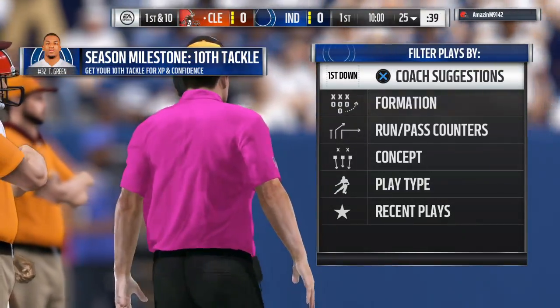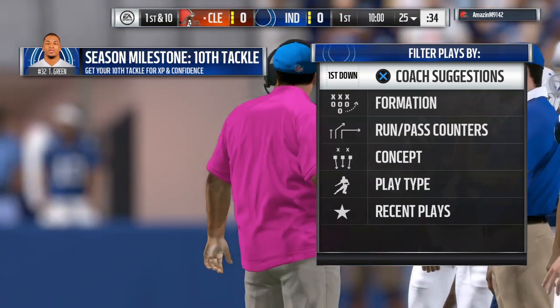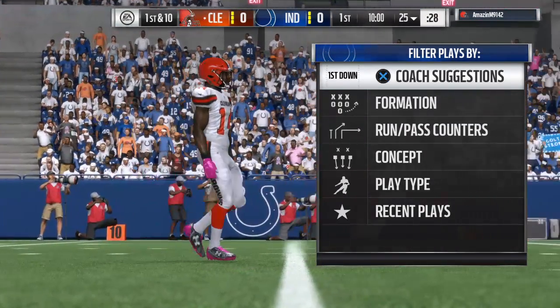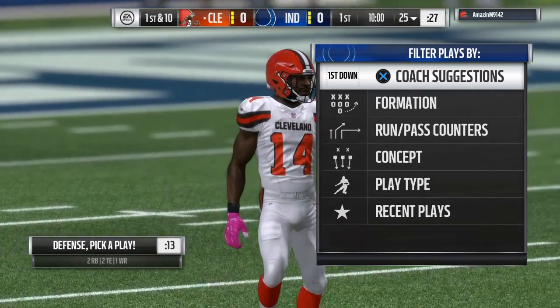Thank you, Larry. We welcome you to the heart of the Hoosier State in the Circle City of Indianapolis, Indiana, at Lucas Oil Stadium. Today, we're set for a good AFC matchup between the Cleveland Browns and the Indianapolis Colts.